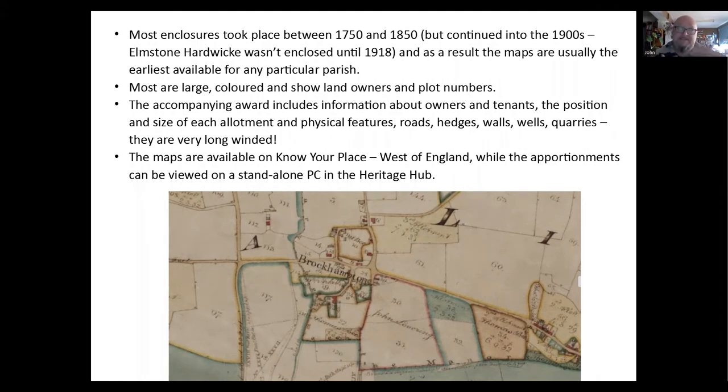But because of this early date, usually they're the earliest maps we have for any particular place, if they were done. They're usually large, they have lots of colour, they're well drawn, and have information on them about landowners and plot numbers. And the accompanying award gives you the information about the plot numbers, tells you owners, tenants, the size and the sort of lot, each allotment and its physical features, as well as wasteland. The awards, it has to be said, are quite long-winded. And again, they're written in a very sort of dreary hand at the time. So they're going to be quite hard.